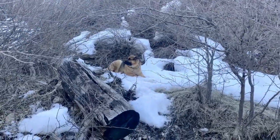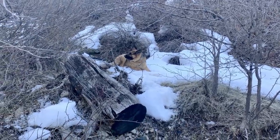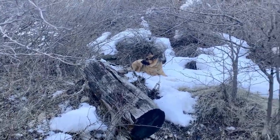See my dog over there, he found some nice snow to cool down on. It's kind of shaded in here, so it feels good.